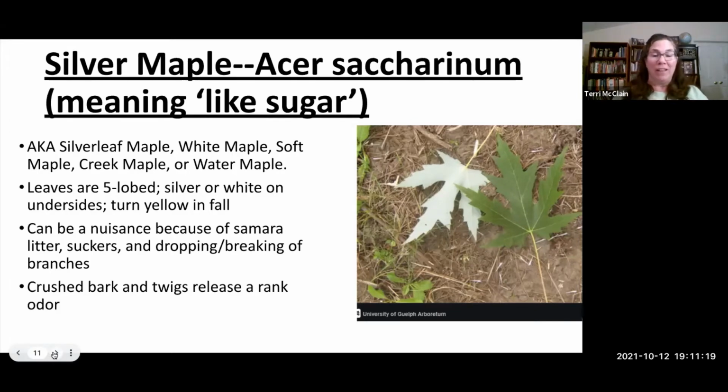The bark and twigs release a rank odor when crushed, which is the only type of maple that does that of our natives. So that actually is a good clue to use when you're trying to determine if something is a silver maple. Next.